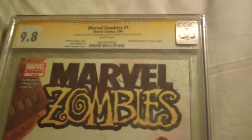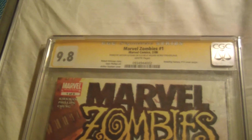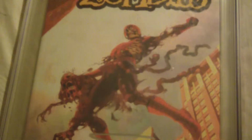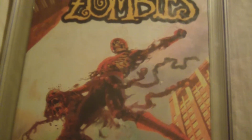Alright, next. This one everybody's going to enjoy. The Marvel Zombies, number 1. First print. Signed and graded, 9.8. And it's signed by, what the hell's his name? I can't. Sudam. God damn, I was blanking on that. Sudam, the famous zombie cover guy. Put his scribble right there. This is, of course, a cover swipe of Amazing Fantasy 15, which was the first appearance of Spider-Man.